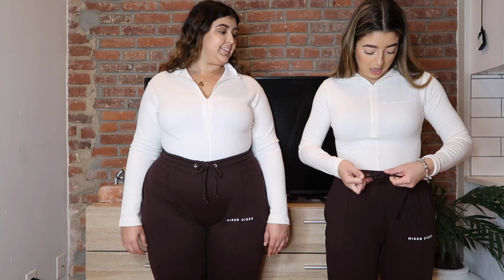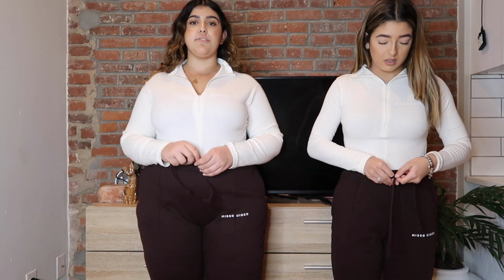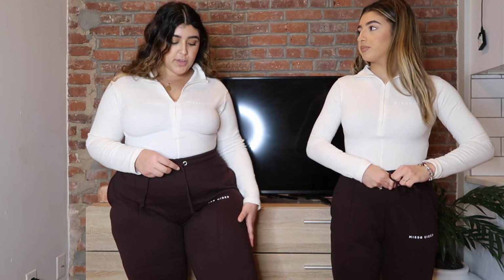I'm wearing a size 4, and it has more space in the back, but what I do is with this tie, I just tie it tighter so that it doesn't have that loose fit for me. I really like the fit of these because, you can't really see the bottom right now, but they're flared on the bottom, so they're a nice fit and flare, and I feel like they make you look very curvy, which I like. Yeah, I really like it.